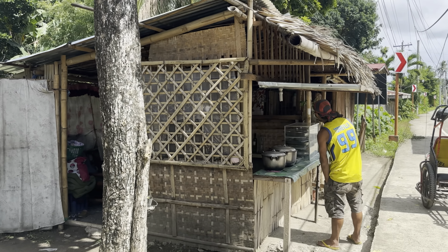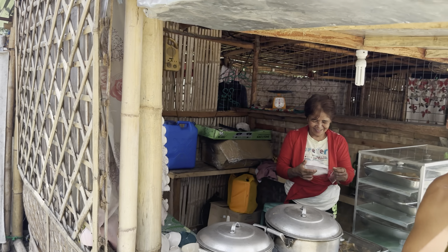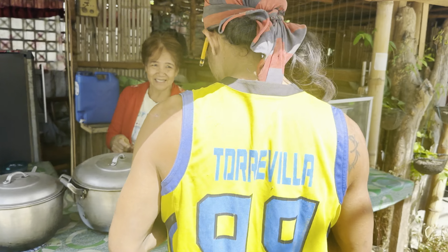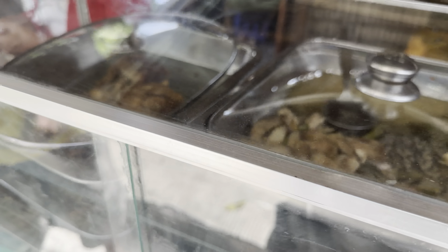Parang lutong bahay. And I really like it, lutong bahay. So ito na po yung karinderya na tinutukoy ko. Ayan si tita, marunong siyang magluto. Masarap yan lang dito yung mga karinderya ni tita. Ano tita yung pangalan ng karinderya mo, tita?